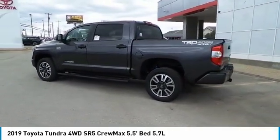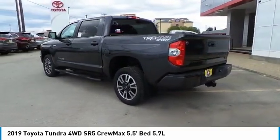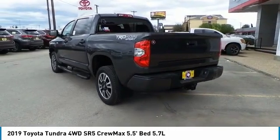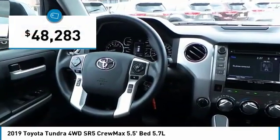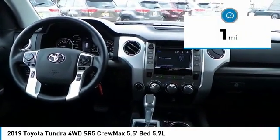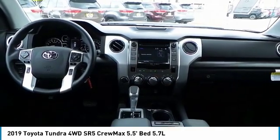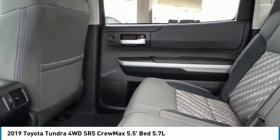With a towing capacity of up to 10,000-plus pounds and a payload capacity of over 2,000 pounds, the Tundra is the perfect mix of power and efficiency and is priced below $50,000. This vehicle has less than 100 miles. If affordable style and reliability are what you're looking for, this vehicle couldn't be more perfect. Drive it today.